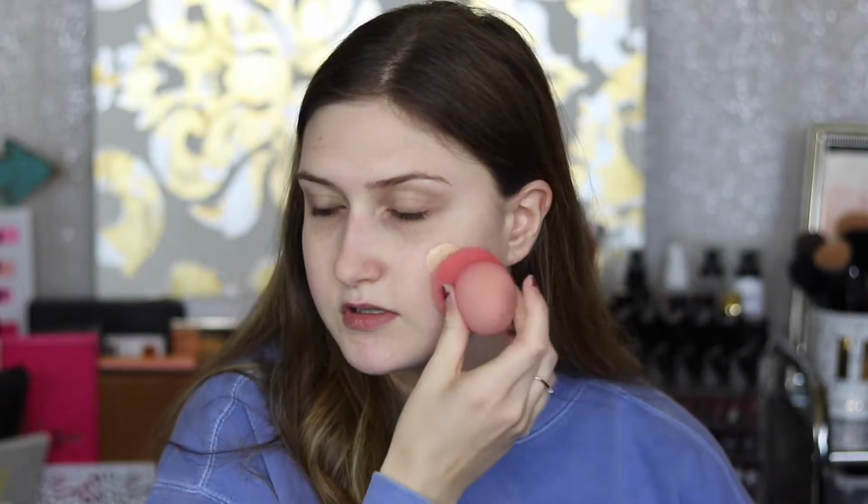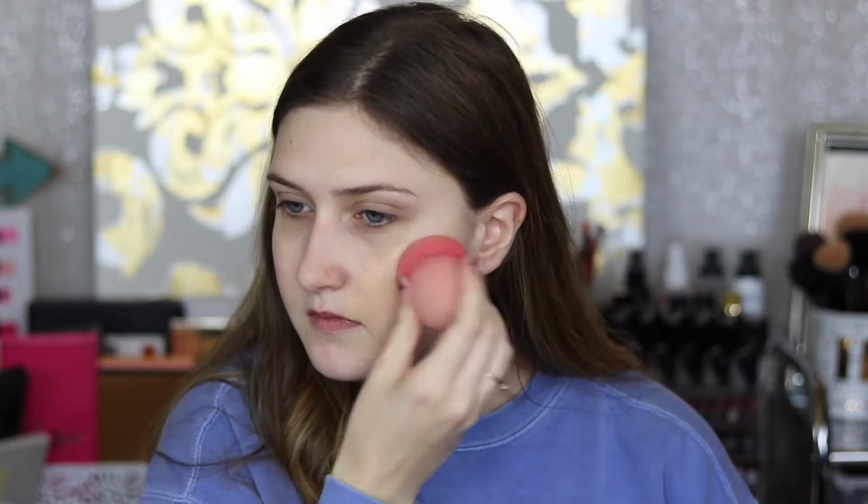My favorite way to apply this is I pump it on the back of my hand and use a damp beauty sponge to start blending that in. Sometimes I feel like this foundation is a little too yellow, so that's why I mix it with the Dior one, because it's a little more pink, but we're just gonna roll with this today. I used everything on the back of my hand, and then I drag whatever's left on the sponge down my neck.